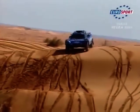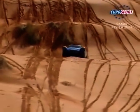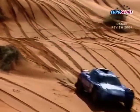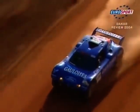Jean-Louis Schlesser took 3rd in the final standings and showed once more what kind of rally raid driver he is. A very good one. His famous self-built buggy was again one of the few cars that could rival the mighty Mitsubishis, even if he claimed just 1 stage win, and that was in Europe.